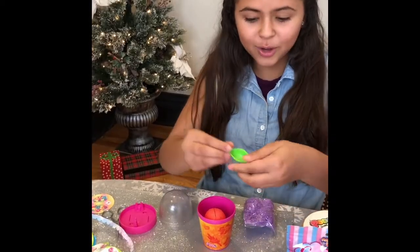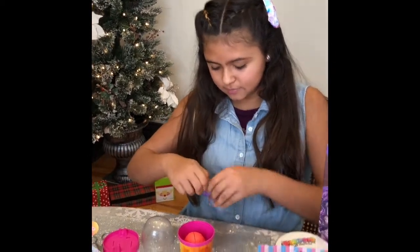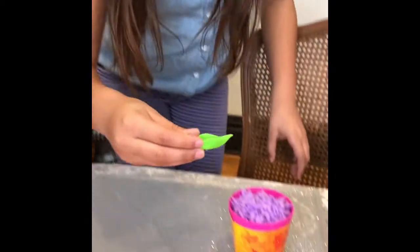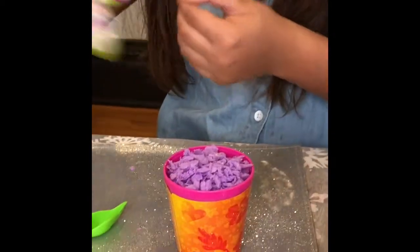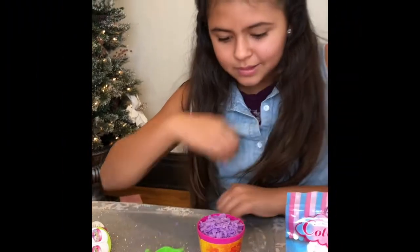Oh, this little water pourer. Just pour the water in. Well, first let's get the little sand. Okay, so just try to be very careful because if I ruin this, my mom will get mad. And let's pour that in. That little bit of water is going to make her grow. It's going to activate the egg, I think. And now we wait. And wait.